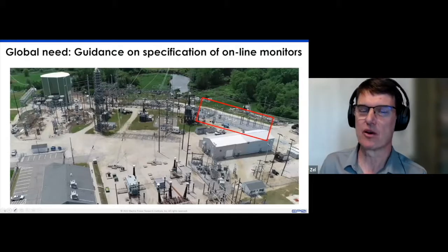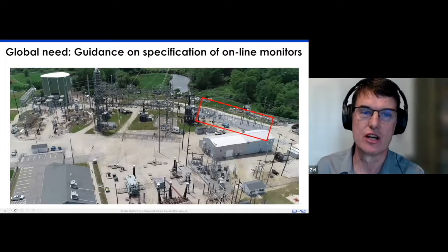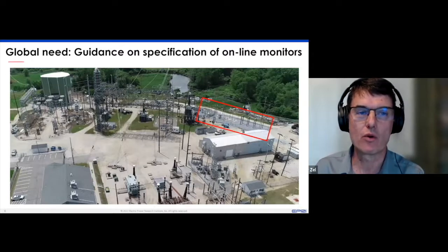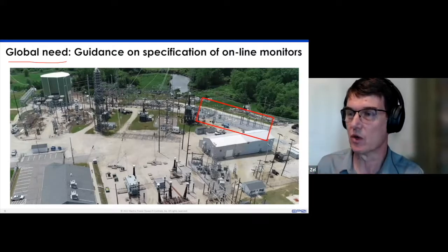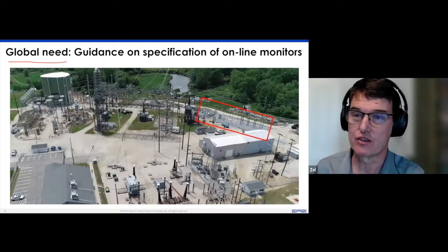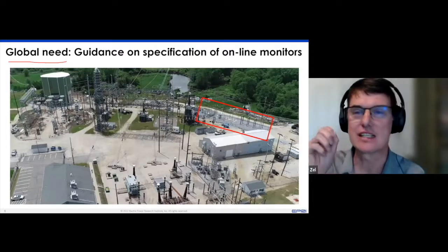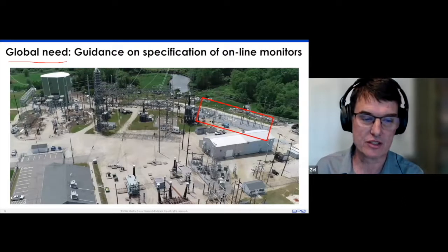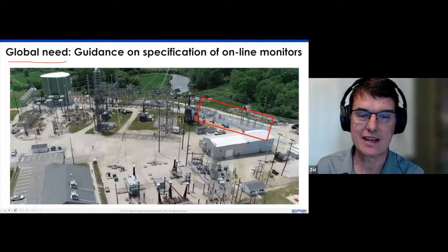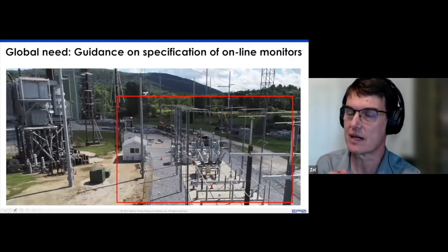And within that laboratory, we built a full research substation to answer a very important global need, not only in the US and around the world, but in Southern Africa too. And that is, how do you intelligently specify online monitors? You've heard good presentations about online monitors, but how can you gain some insights into how they would perform? So here's a slightly closer view of the substation.